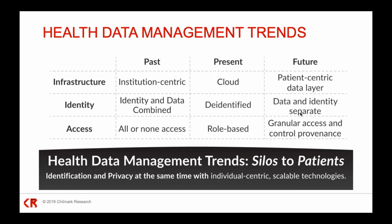We have an opportunity to go from what we currently have today from an identity perspective. We use lots of sophisticated methodologies to de-identify patient data. And we spend a lot of time and energy in healthcare and life sciences from a regulatory perspective, HIPAA in the United States, making sure that we separate data and identity by law. But in the future, that's done organically. Your data and your identity will be kept separate as a function of the technology itself versus a regulatory piece.